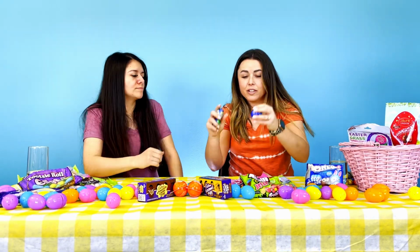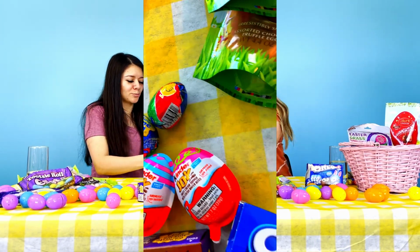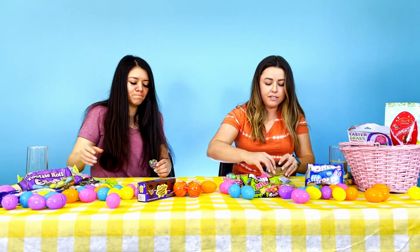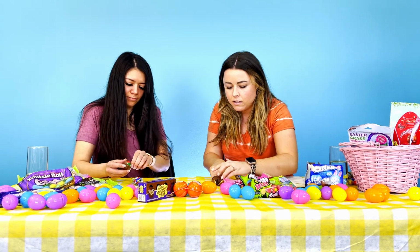Okay, moving on to our cream-filled eggs. So, we've got... Ooh, these are big ones. Cadbury cream. Okay. All right, so are we trying this? Cadbury cream egg. Yeah. Also, these sweets are getting to my head. Well, you need to build up a tolerance. Can you drive me home? I'll be a little sugar drunk.